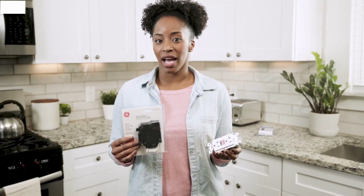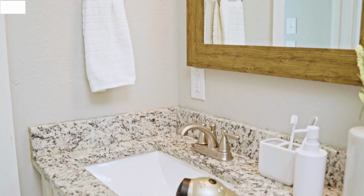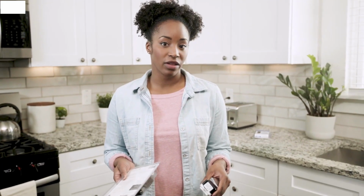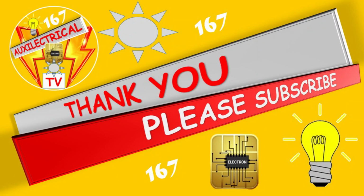If you're trying to decide whether to use a GFCI outlet or GFCI breaker, consider this. If the circuit serves both lighting and outlets, but only the outlets need GFCI protection, like a bathroom, a GFCI outlet will serve just fine. But if most or all the appliances on the circuit need GFCI protection, like small appliances on a kitchen counter, go with the GFCI breaker.